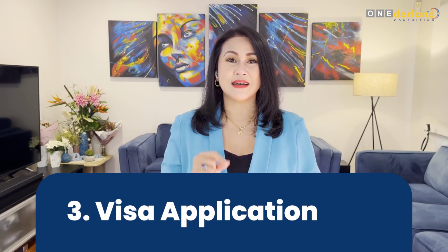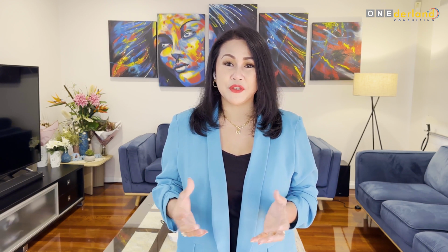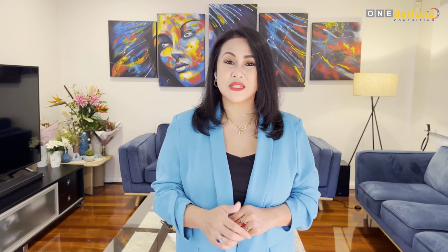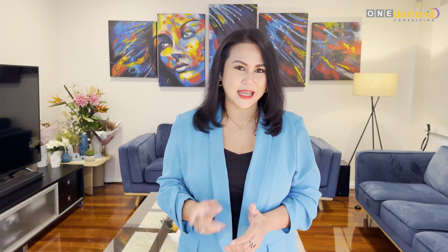Third stage, visa application. If you have received an invitation, congratulations, you can move to the next step, which is the visa application. You can apply for the visa online. Just keep in mind that you have 60 days to apply after receiving your nomination in Australia. While your visa application is being assessed, you might be required to undergo a health examination or provide a police clearance certificate. You may also be asked to update several outdated documents or information. Whatever the request is, you must complete them all within the deadline.